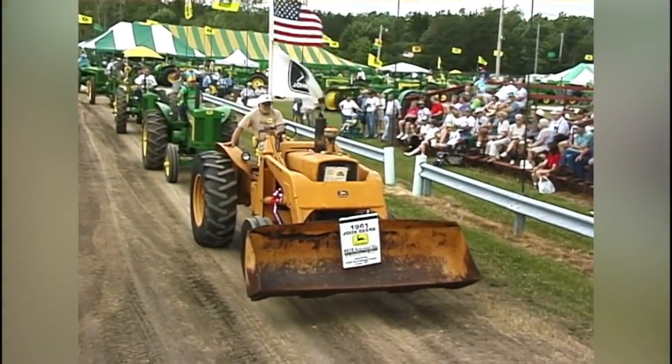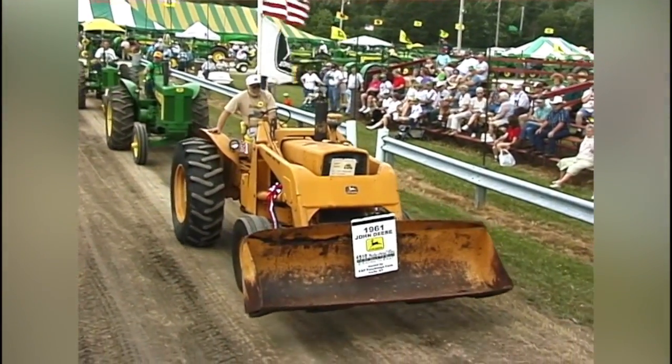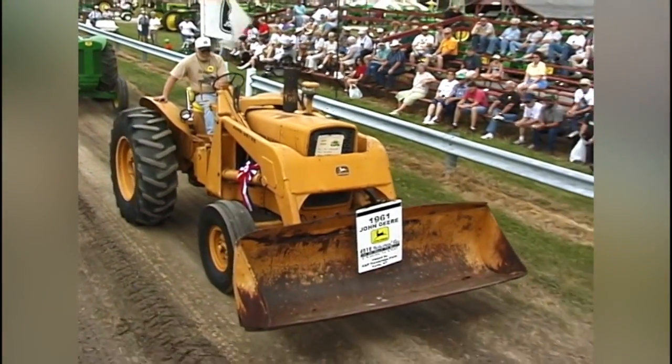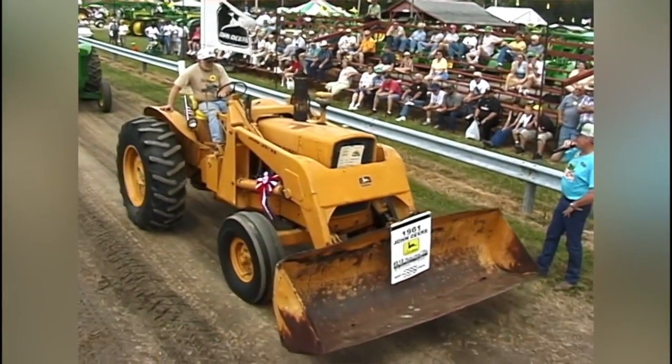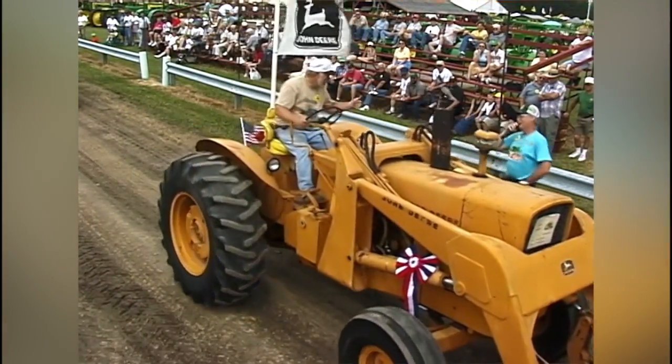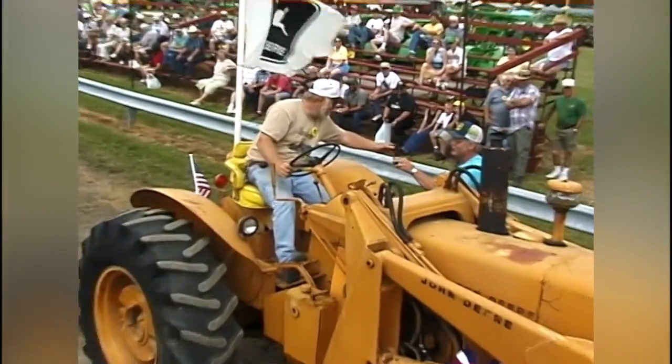Here's another pretty rare tractor, one of 10 built. There's only 2 of them left known to exist. This is Paul Trowbridge from our Western New York Club. I'll let Paul tell you about it. No? Oh, come on, Paul. I didn't think you'd ever be shy of words.